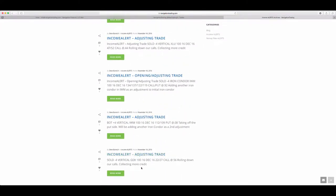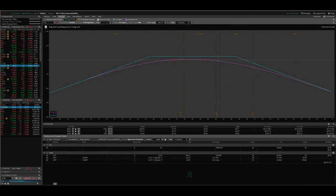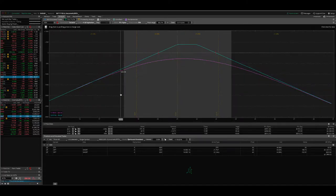So let's take a look. Remember, to get here, you just go to the Navigation, Alerts, click on Income Alerts, and that's going to bring up all the trades, date posted as we made them. So let's go back to Monday at the beginning of the week, which was November 14th, and start with the first trade we made, which was an adjusting trade in GDX.